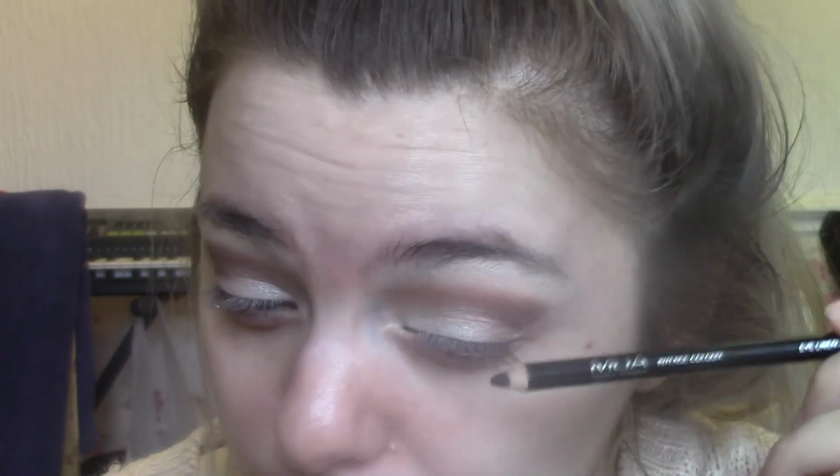I'm happy with it. For pencil liner, I have the MUA Intense Colour Eyeliner in Jet Black, and these are worth £1. And I think for £1 they work pretty well. They're pretty damn pigmented. They're not the creamiest, but for £1 I didn't really expect it to be super creamy. But I am just going to line my top and bottom waterlines with this, and I might put it on that part of my eye. I'm not sure yet. We'll see how it goes.